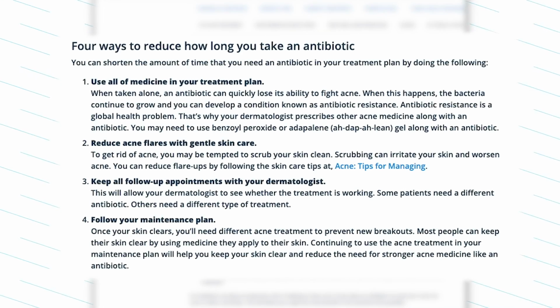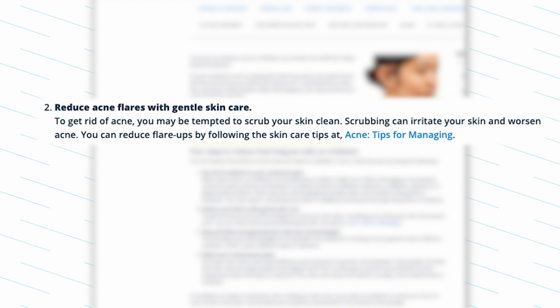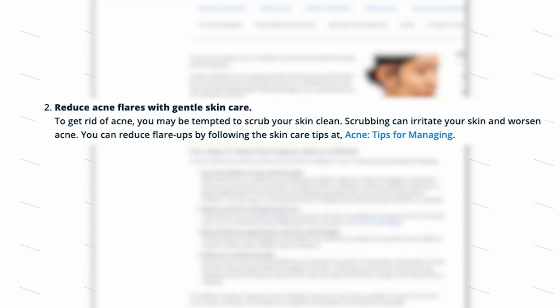And also, there's a lot of evidence that mixing antibiotics with benzoyl peroxide or a retinoid is able to improve acne a lot better. Now, number 2, they say reduce acne flares with gentle skincare. So scrubbing can irritate your skin and worsen acne.